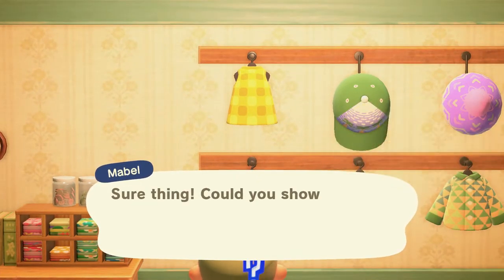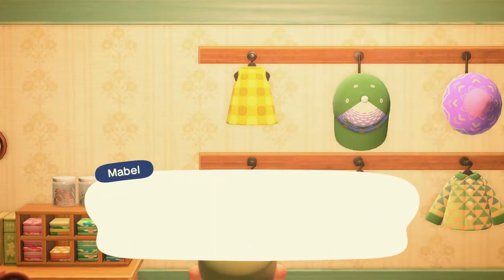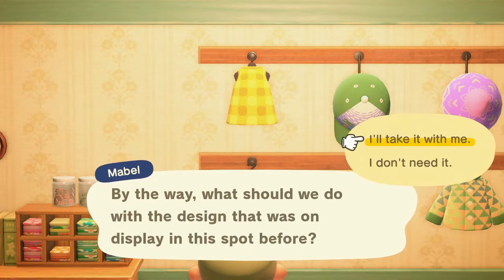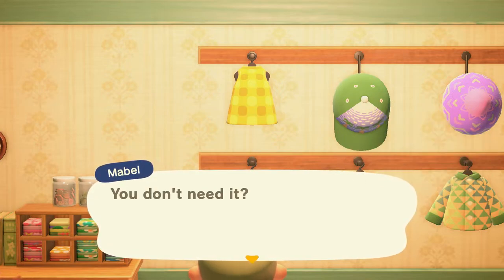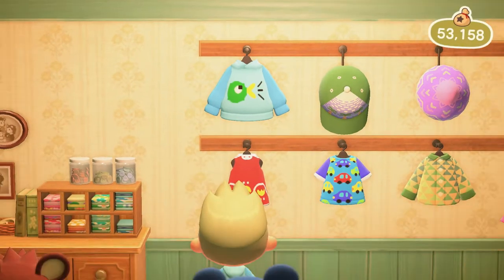Display my work here. Could you show me the design you want to display? This one right here. You want to display the CanyonDuck hoodie? You got it. By the way, what should we do with the design that was in the spot before? I don't need it. You don't need it? No problem. We'll get rid of it. There we go.